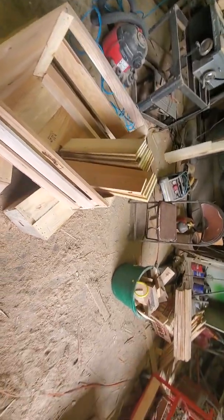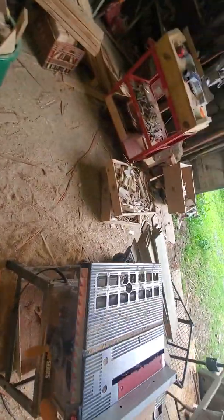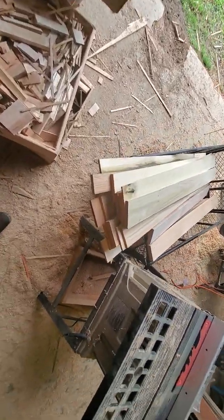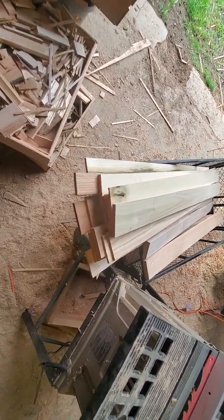Alright, this crate needs to be filled with those. Aren't they pretty?